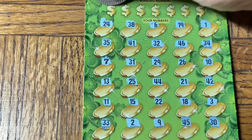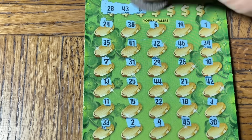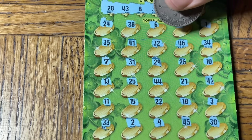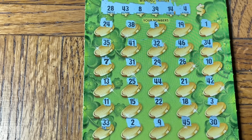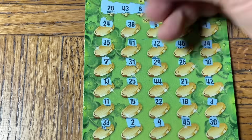All right, so let us see what our numbers are. First one is a 28. No, it's not 28. How about a 43? No. Number 8. Don't see one of those. No. 39. Nope. Still no. 14. Nope. A single 4. That should be easy to spot. Yeah, I got a double 4, but no. Single 4. And 23. No, there's no 23. Nope.